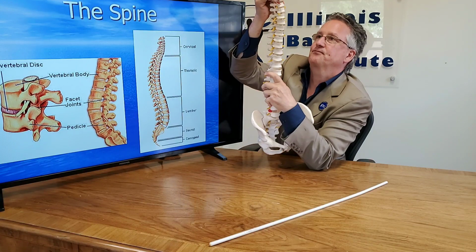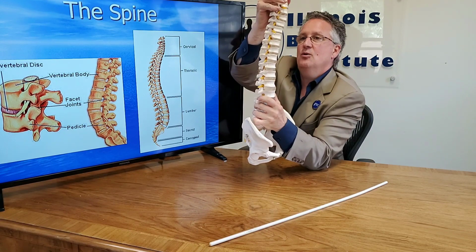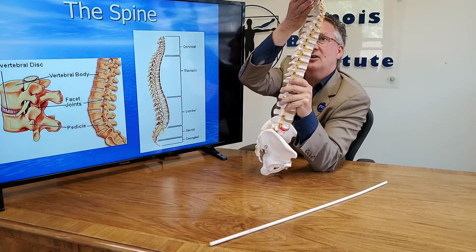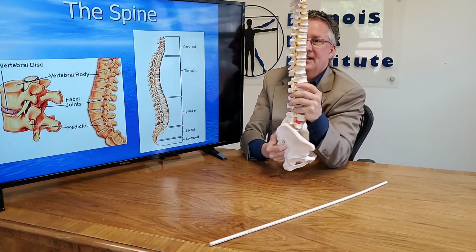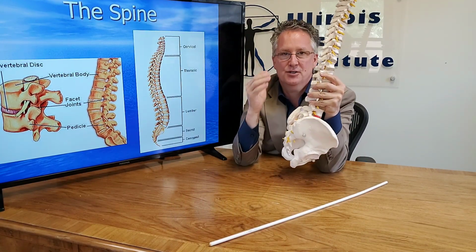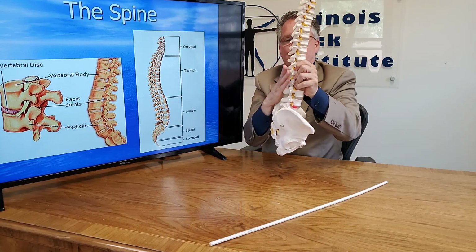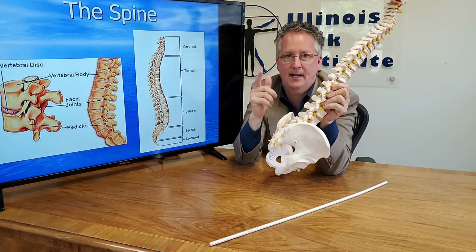Now here's the key. The spine, a normal functioning healthy spine, will have three curves. It'll curve in, it'll curve back out, it'll curve back in. Okay? This is called lordosis, this is called kyphosis, this is called lordosis. Now in that position, and that's probably not the greatest curve right here, but in that position, the spine functions best. You want it as straight as you can get it from the front, and you want these three curves. And they're very important for the functioning of your spine.